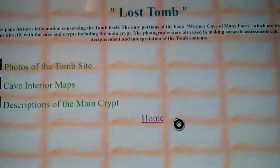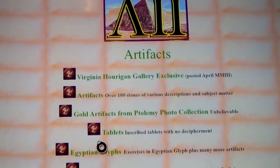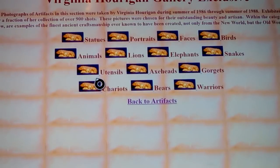We'll go into this deeper. I just want to give you all a good glimpse at this, and just show you what all that looked like. Anyhow, guys, kind of neat. Artifacts, though. So far we went through none of this. We went to Virginia Horrigan Gallery. Of course, not all of that has to do with all of this, or this one setup. And here we did statues, portrait faces, and birds. But next we'll look at animals and lions, elephants, snakes, utensils, axe heads, chariots, bears, and even warriors.